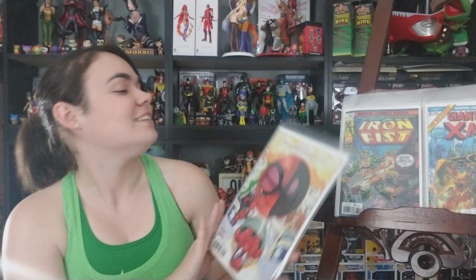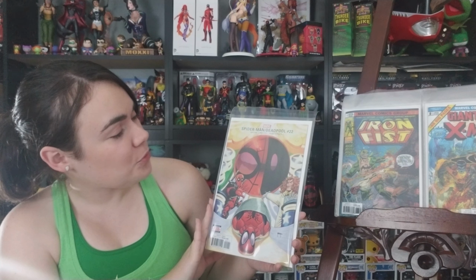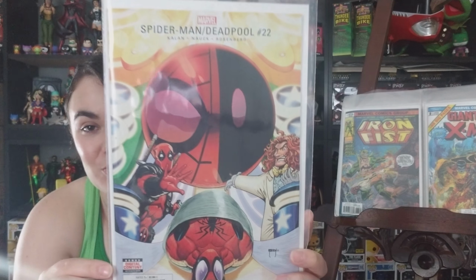Moving on. I picked up Spider-Man/Deadpool issue 22. I know a lot of people who are annoyed at this book. I think it's hilarious. I still really love it. I love these two teamed up together. Awesome. I had to get it. It's always a fun must-read. It's never something that I have to read right away, but if I have some free time, I definitely pick it up.